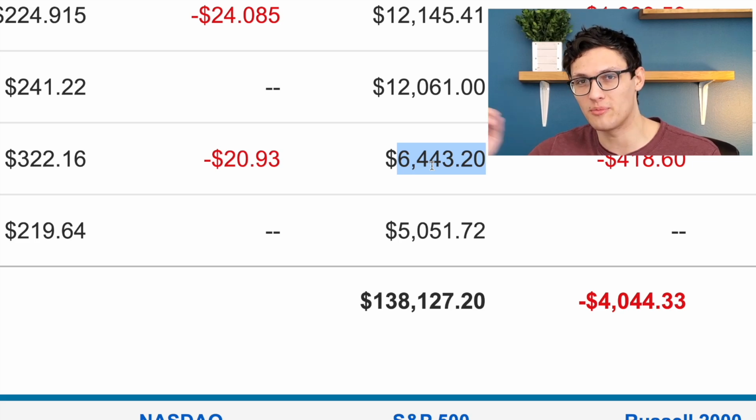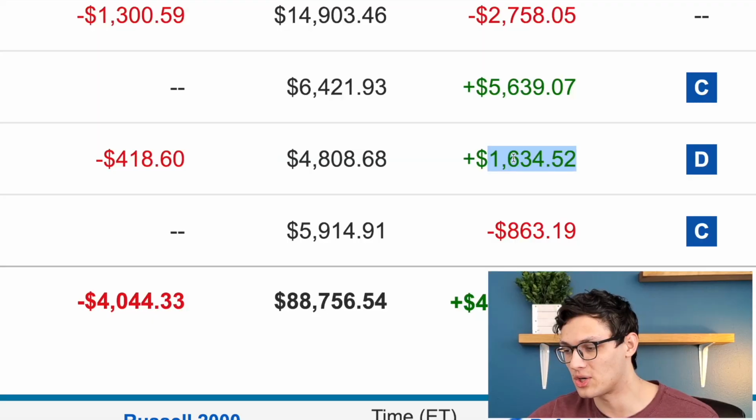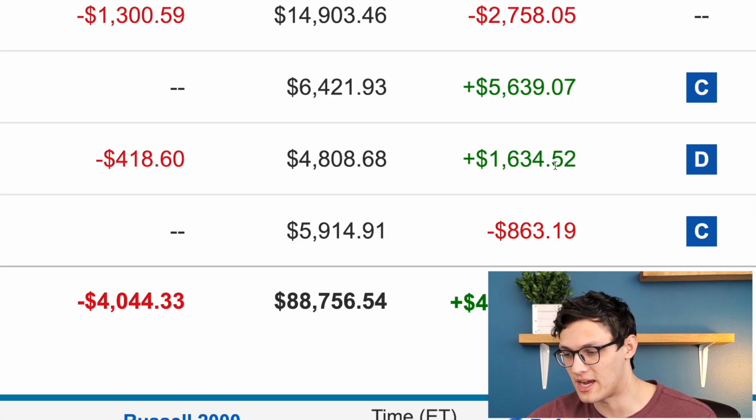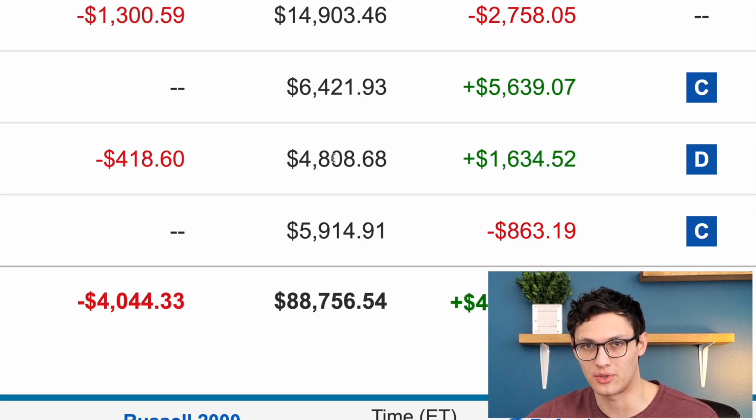I trimmed off a little bit extra before they reported earnings, which turned out to be a big mistake because Zoom's earnings were actually super positive and the stock actually jumped after earnings. Now, in total, it only shows a $1,600 gain in Zoom, and that's because when I sold around $15,000 out of this stock, that took a lot of my gain with it. So in total, this is now probably less than a 50% increase overall in Zoom.